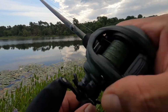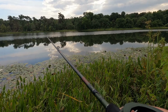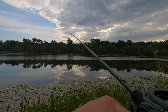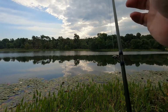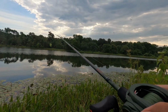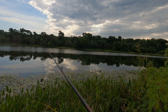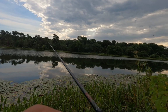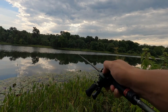Oh. Oh my God, I missed it. How did I miss that? I had a trailer hook on there. He must have hit the top of it. Oh no, look at that. He got the very back. He took the paddle tail off. All right, that's fine. We don't need the paddle tail. He's running right back again. He grabbed the very end of it. Instead of getting that trailer hook, he got the paddle tail.